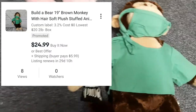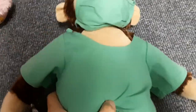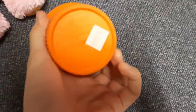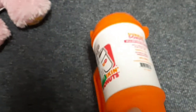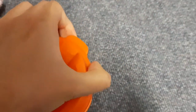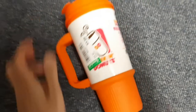This also came in a lot of $5.99 bag. All right. Next, $3.99 Dunkin' Donuts Whirly. The World of Whirly Whirly Drink works. And Dunkin' Donuts tag on the bottom there. It is clean. Spanking clean. I think it's about $20, $30. I will put the comps on the side.